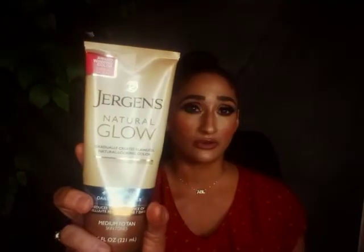This is like a lifestyle or body favorite, but I love this Jergens Natural Glow Lotion.